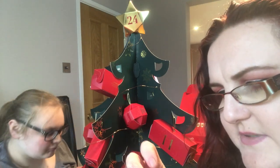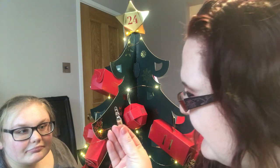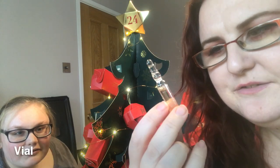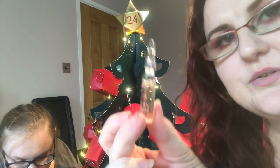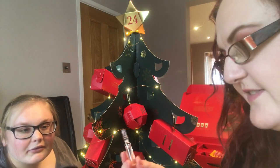Let's open it up and see what it says. It says nothing else on the outer packaging. Oh, look how cute that is. It's all clear, and it's like a little vase. What is it? It's an anti-aging glow. Don't know how you would open that up, but we think we might have to break the bottle. But that's day 6. It's like something from Harry Potter.